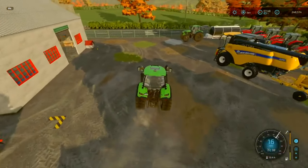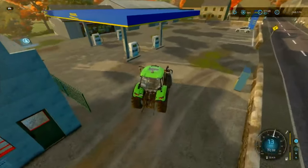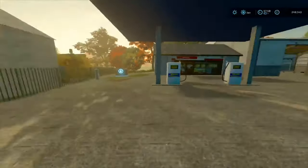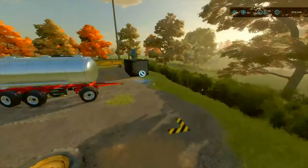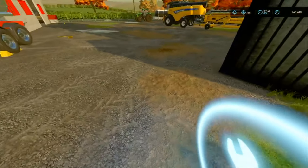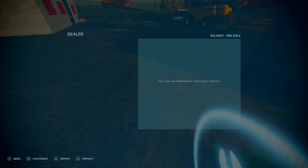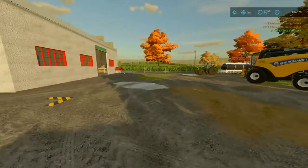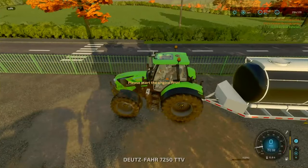Let's do with refilling as well since we're already down here. Let's go and refuel that. Let's hop over here. £156 in fuel. Ooh, 6 grand from this. Not too shabby. Covers the cost for our new tanker.